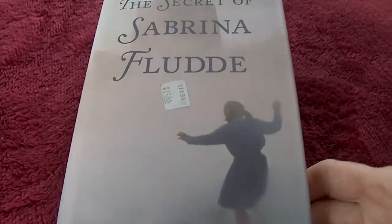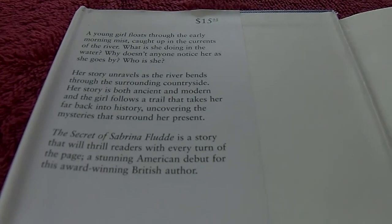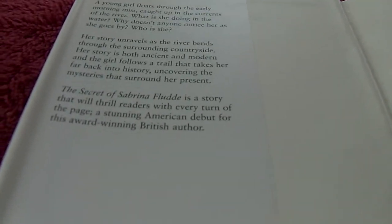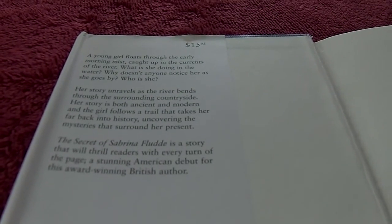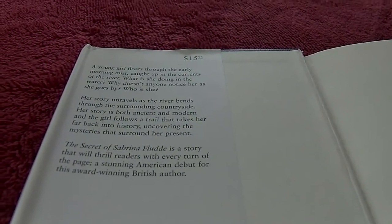This is one I got at the thrift store, and it's called The Secret of Sabrina Flood by Pauline Fisk. I guess this is a British author. And it says, a young girl floats through the early morning mist, caught up in the currents of the river. What is she doing in the water? Why doesn't anyone notice her as she goes by? Who is she? Her story unravels as the river bends through the surrounding countryside. Her story is both ancient and modern, and the girl follows a trail that takes her far back into history, uncovering the mysteries that surround her present.